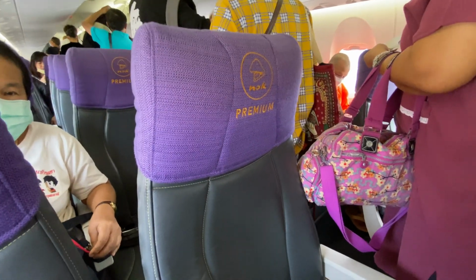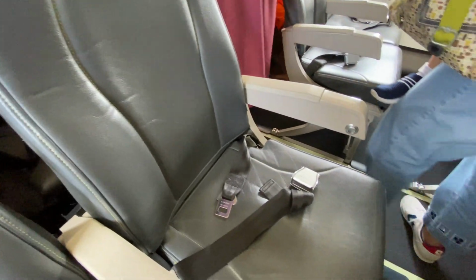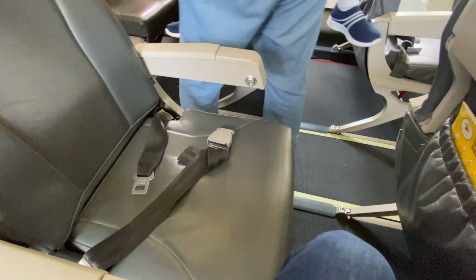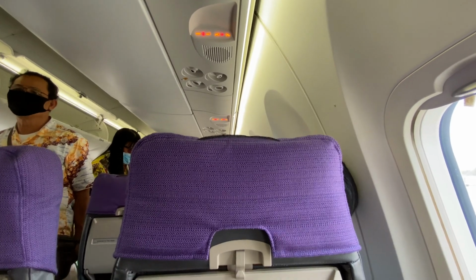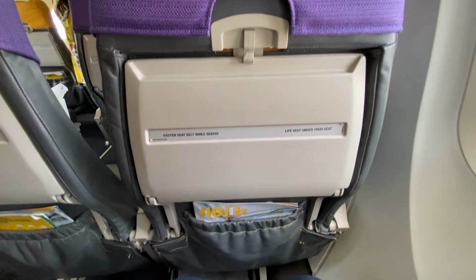Welcome on board our Q400. My seat for today is 36D. Let's explore more of the seat. This aircraft offers exceptional legroom when compared to my last flight with Thai Airways.